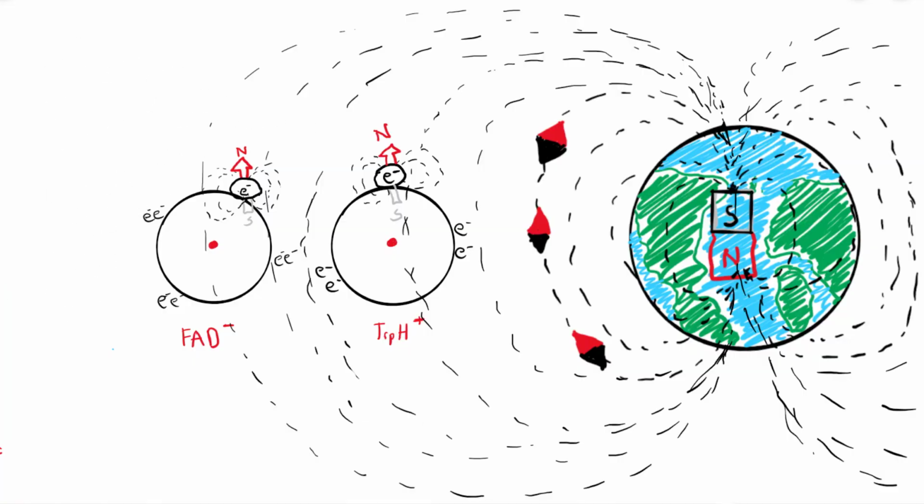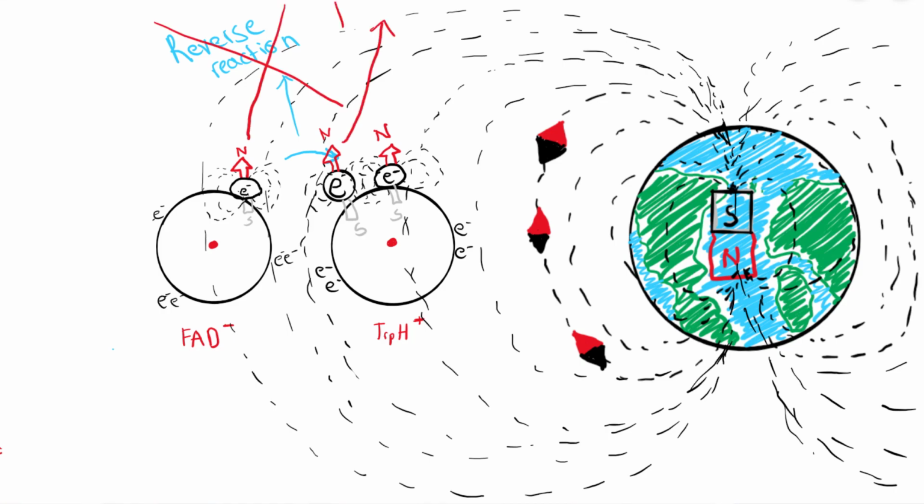However, this alignment only lasts for less than 1 microsecond and depends on the strength and direction of the magnetic field. But in that tiny amount of time, it prevents the electron on FAD negative from jumping back to TRPH positive because the two electrons don't have opposite spins necessary for a Lewis pair.